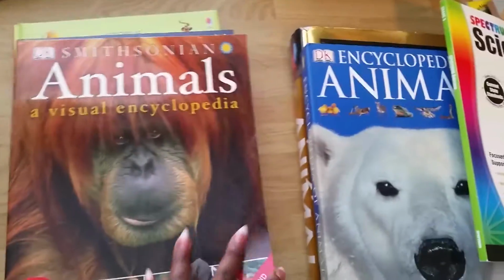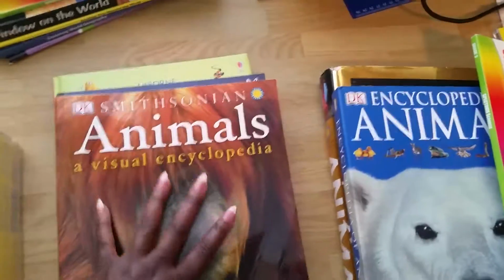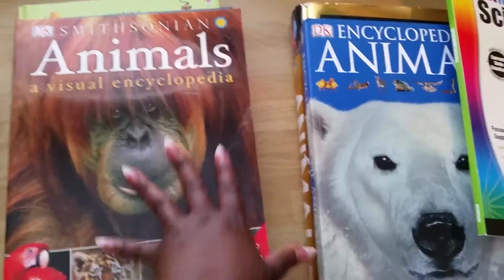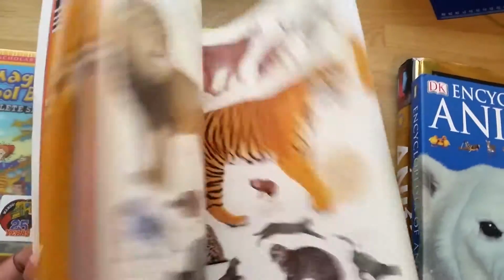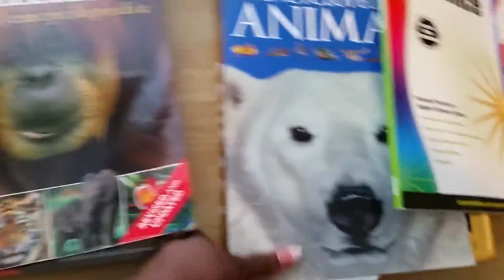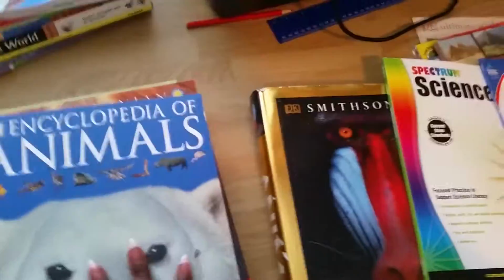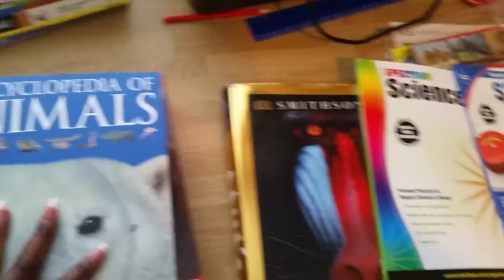So I went to Amazon and I used the DK Smithsonian's Animal Visual Encyclopedia, and I made sure to get the updated version, the most recent printout. So this just has a lot of different animals in it. Instead of me getting the big book of animals, we have this. I also pulled their Encyclopedia of Animals, and this is the same exact thing. It just has a lot of different animals in it and things about them and all that good stuff. So I got this used as well. Both of those used were $6 apiece.